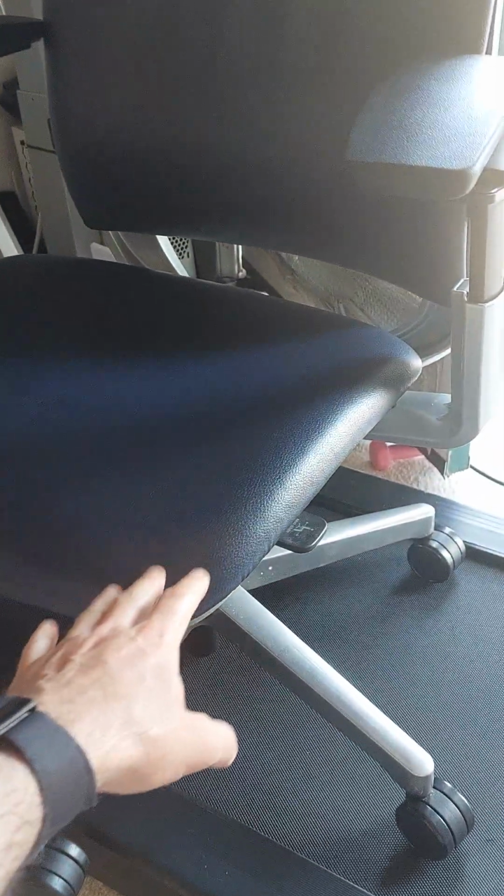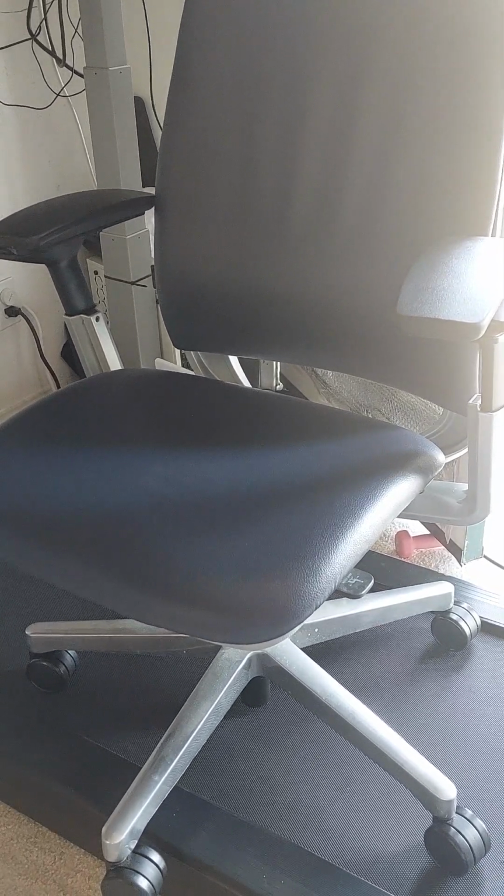I actually bought it used. This is a leather. This is fully loaded, but when I bought it, it was like 10 years old, and so I got it for significantly reduced cost. And so it was like $400 for this. The normal MSRP for this chair, new, with all the features, is about $1,400.